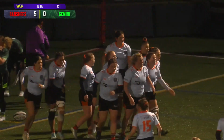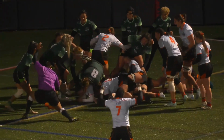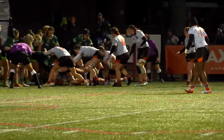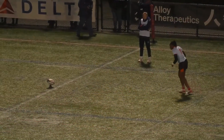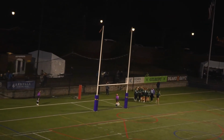I think it's Shelby Vaughn. Take a look at this. We got some good go forward before that. Through Dunn, through Benson. And again, just the meters that you can get when you're that close to the try line, there's no way that the Bans, I think on paper, they've got the edge versus the Gemini pack. As we see this kick go.